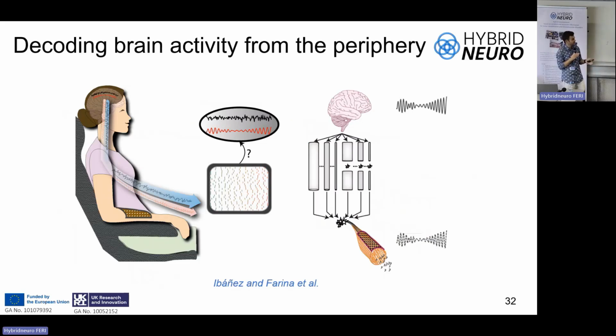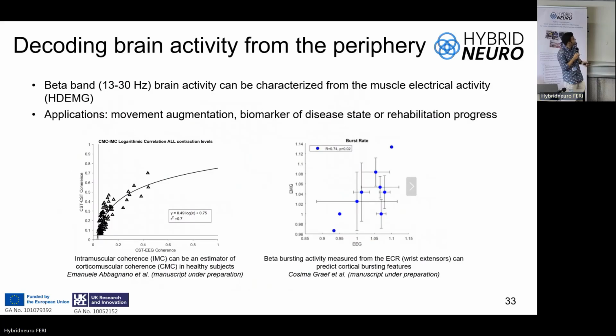So we have a non-invasive, more accessible tool that can maybe bypass some of the limitations and challenges of EEG: it's time-consuming, sensitive to noise, and you need very controlled setups. And this is an example of beta band activity, and how it can be characterized from the muscle, in this case from the high-density EMG. This is the work of two of our students at Imperial College, Emanuele Bagnano and Cosima Greif, working in two parallel studies with different goals.